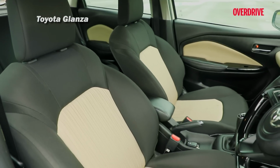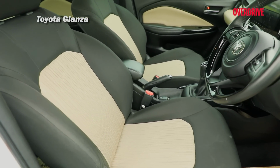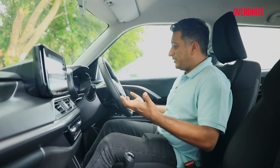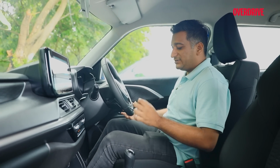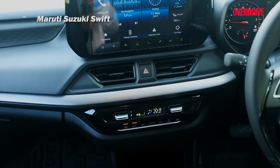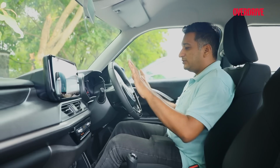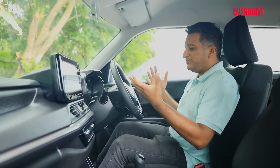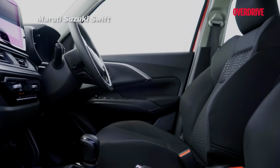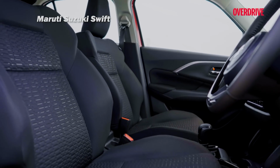Also, the beige theme specific to the Glanza is a better choice than the blue in the Baleno in our opinion. But having said that, this is still a Maruti Suzuki, so some things are always right. For example, the controls, they fall to hand easily. Everything is within reach. The dials are really quite crisp and easy to read. And just the way everything is arranged, it does make you feel very close to the car. You feel like you're in a sporty car, which the Swift always was. So in that sense, it's good.